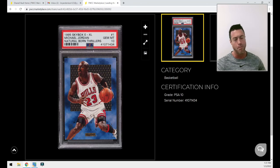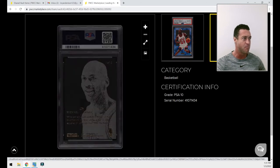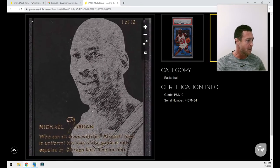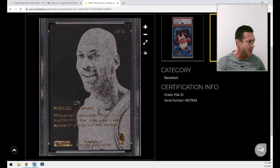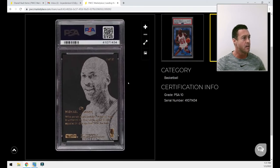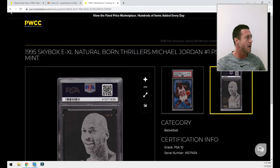I'm not going to go into the pop and the values and all that because it's going to make these videos too long. I just kind of wanted to walk you guys through my top 50 in 5 parts. On the back of the card, it says, who can sit down with his airness back in uniform? His love of the game is only equaled by Chicago fans' love for him. And it's probably a true statement. Let's go down to the next card.